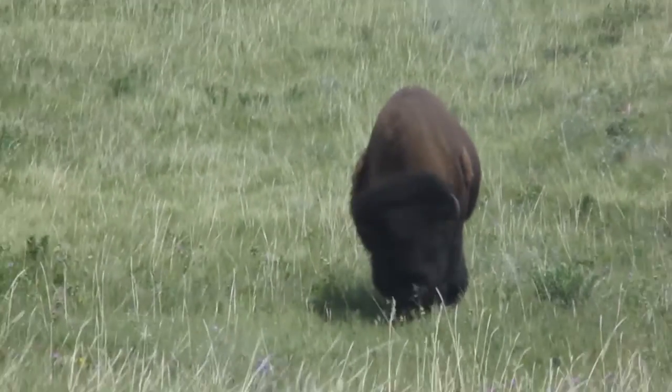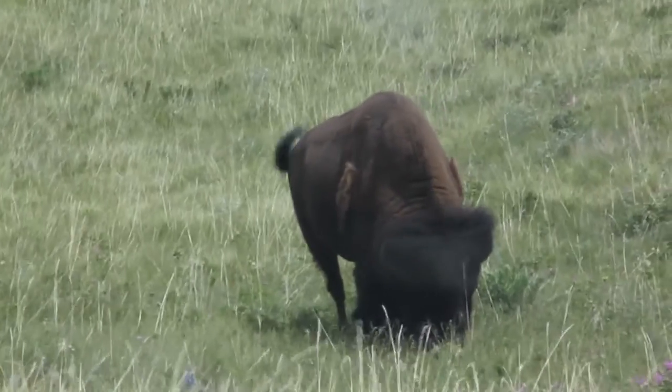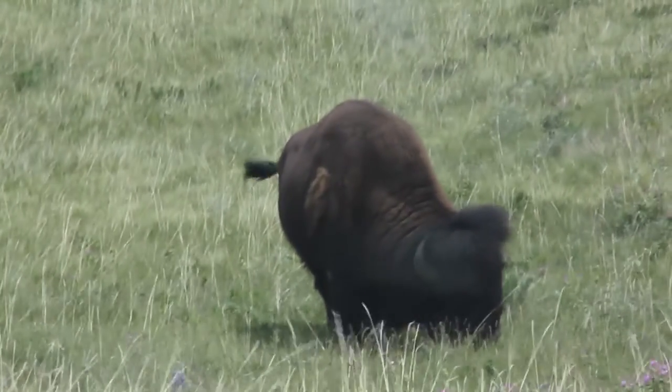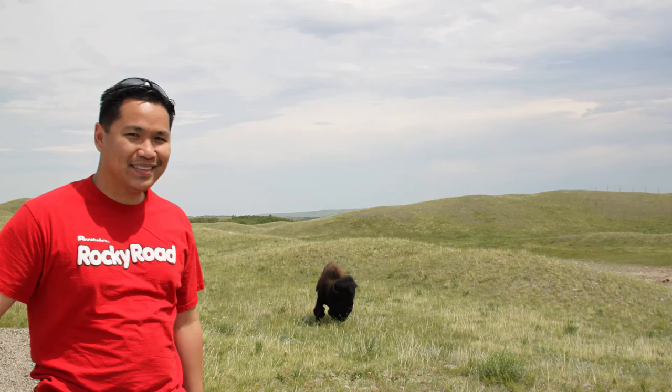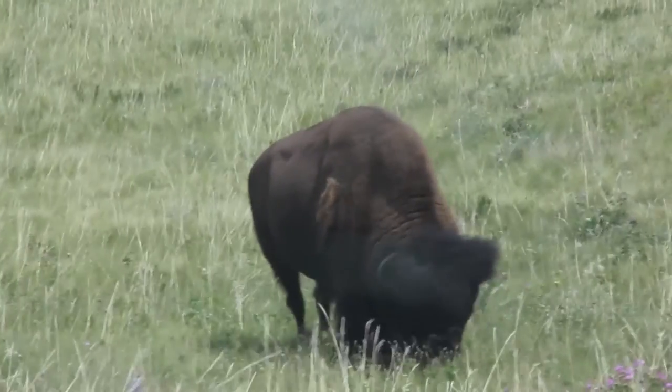These animals look very harmless, but don't be fooled. They are very temperamental, and they will ram you without warning. Looking at this picture right here, I was probably pushing my luck. I don't recommend this to everybody. Most definitely, you can't outrun them once they start charging at you.